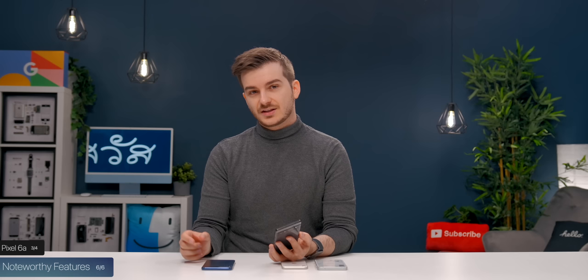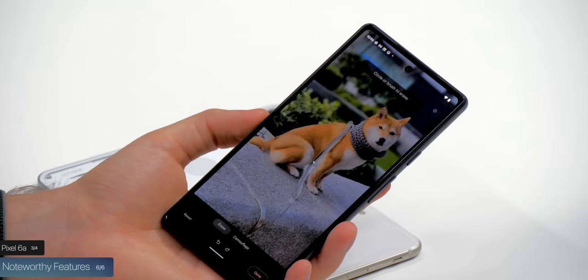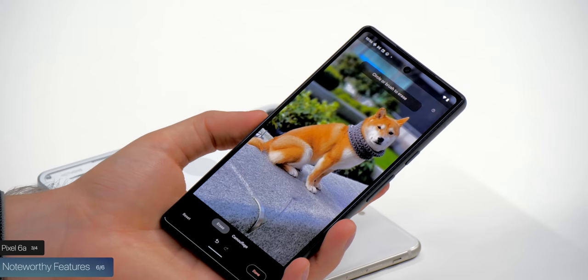Then at number 3, we have the Pixel 6a, which is also water resistant, by the way, just like the iPhone. And then you also get some exclusive Pixel features that you don't get with the Nothing Phone. For example, you get the Magic Eraser, which actually works pretty well most of the times. And the speakers are really, really good. You'll see a speaker test in just a second.